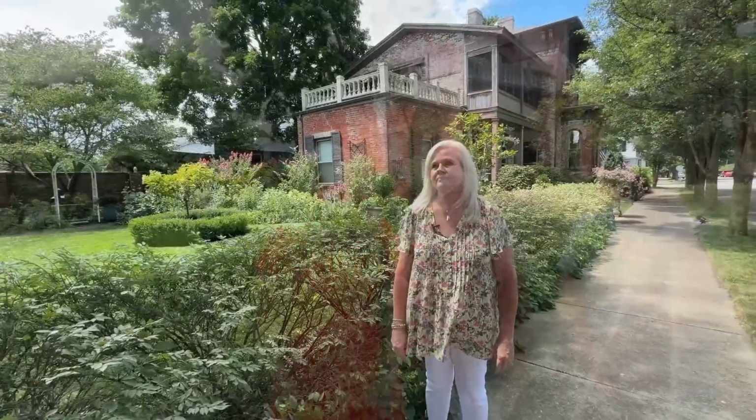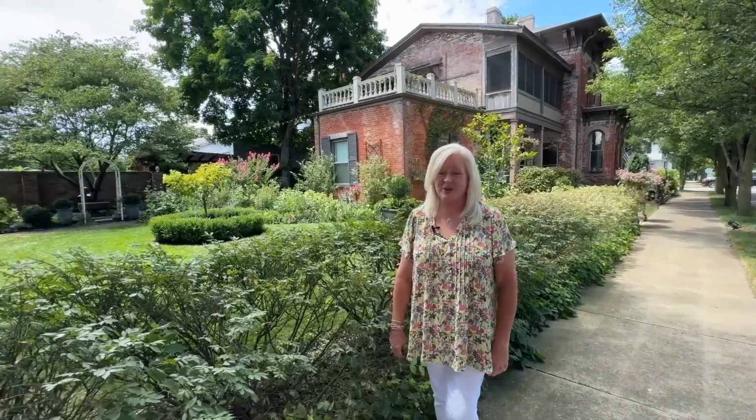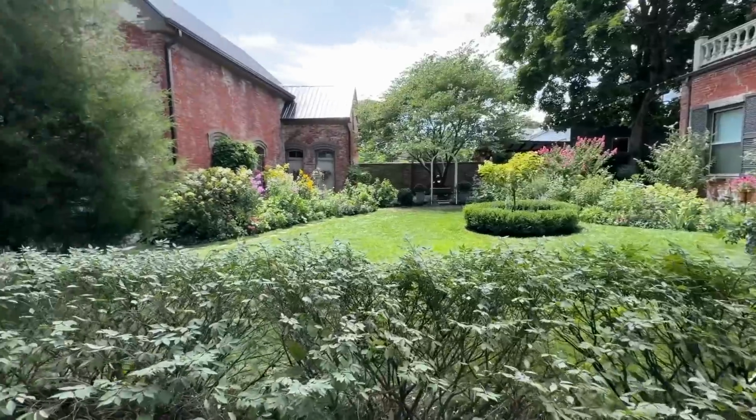Thanks, Janie. All right, Linette, so are you the main gardener here? I'm the main gardener. So you're the one that's out here doing all the stuff? By hand. Watering everything by hand. It's absolutely beautiful. So you can see the brick of this house. This is original brick. Let me turn the camera around and show off the carriage house.